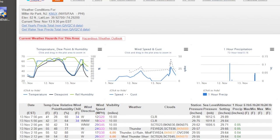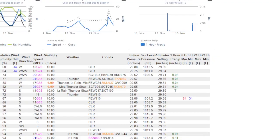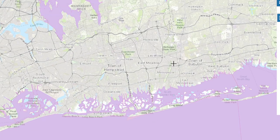Miller Air Park, which is fortunately back up again. They didn't get hit quite as hard, but you could still see the temperature drop there. And it was warmer there for them. They got up to 64. Temperature went from 64 to 41 at the last, and it looks like they don't take a lot of observations there. That's the only issue I have with using that station, but quite incredible to say the least. Quite incredible. After seeing temperatures almost 10 degrees above normal again, the temperatures just dropped so fast.